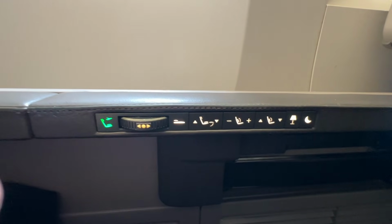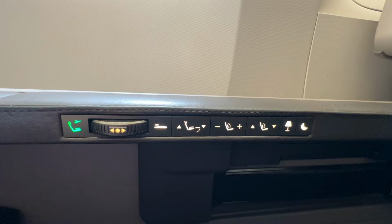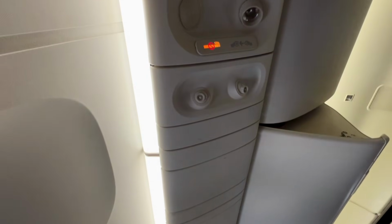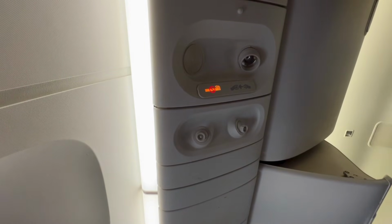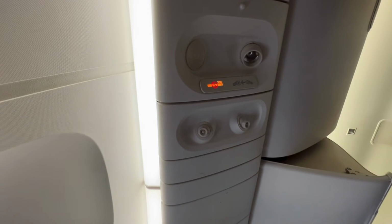The lamp button operates the lamp near the aisle, and the crescent moon activates a red light when you press it to indicate do not disturb. Looking up, I'm happy to see the individual air vents. United consistently keeps its cabin nice and cool, and I, for one, am really grateful for that.